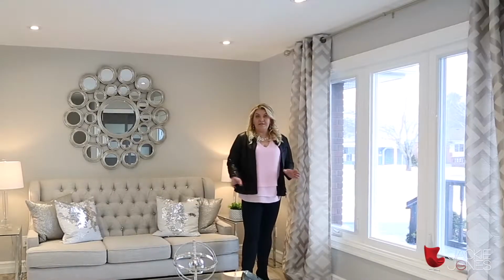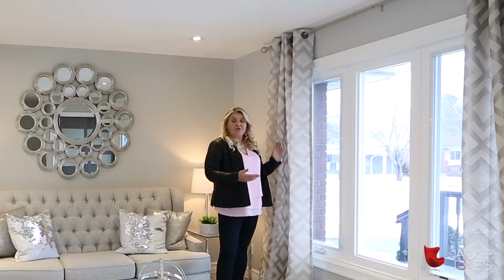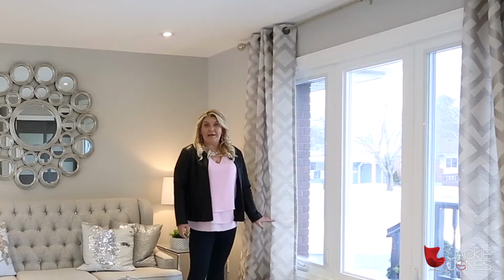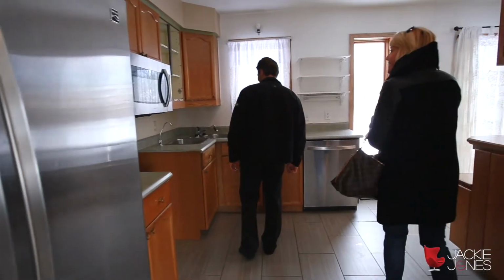So one of the other things, if you've been following our episode, that I'm a big fan of is using 96-inch panel curtains. It makes the window look taller and larger. So we just kept a very neutral panel curtain here with a geometric shape that will be picked up throughout the house.